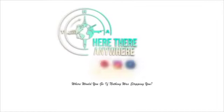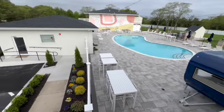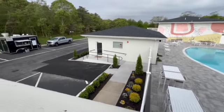Today we're diving right into this unique review and tour of the Bentley Hotel in Southampton. All right, so to kick things off, we have this beautiful view of the outdoor heated, that's right, heated pool.